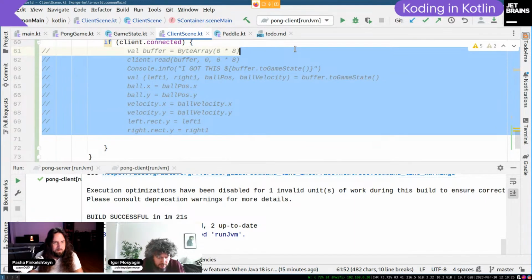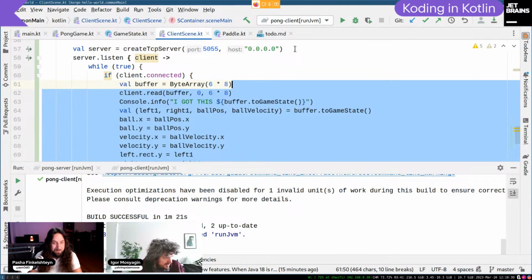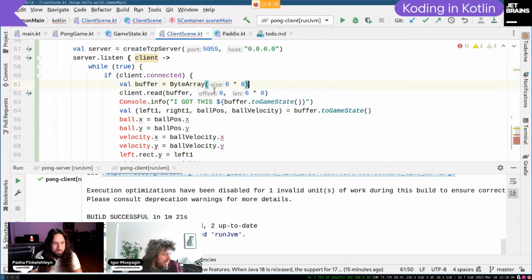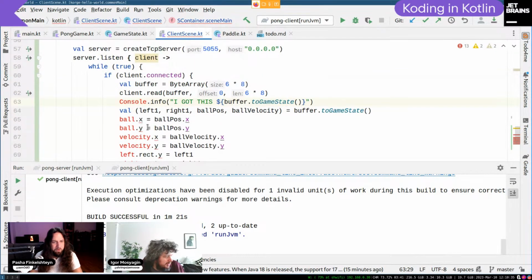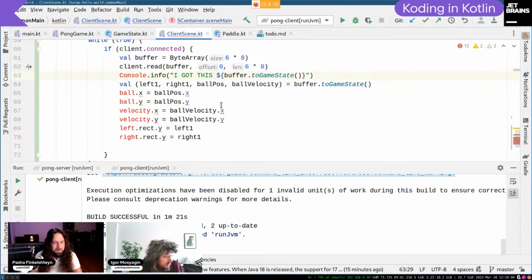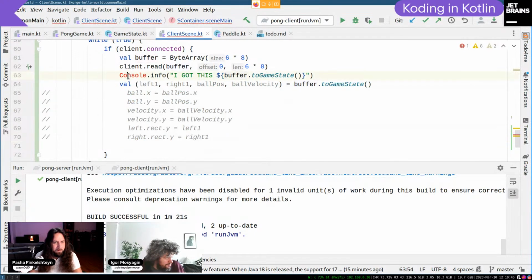Nice. First time in my life when commented out code is used. Do we want to? Probably we want to comment out everything game related right now. Leave console.info. Alt-Enter. Yeah.